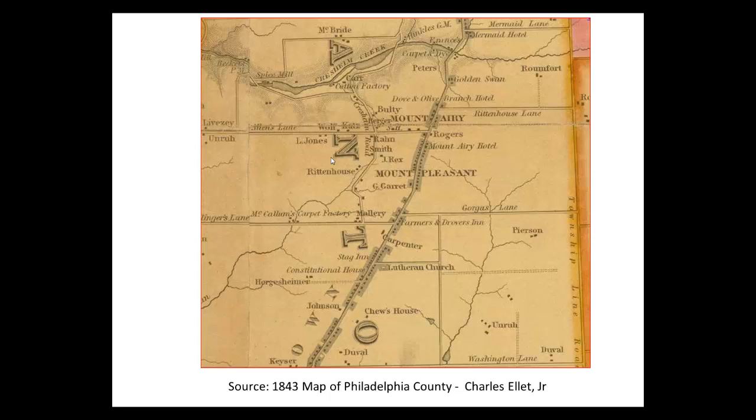Now this is a historic map from 1843 which shows you East Mt Airy and West Mt Airy. Here's Germantown Avenue, and we can see Rittenhouse Lane, which has now been renamed Gowan Avenue. Here's Allen's Lane, Gorgas Lane, Washington Lane, and of course Germantown Avenue is the divide between West Mt Airy and East Mt Airy. Now we can see on the West Mt Airy side the Wissahickon Creek.